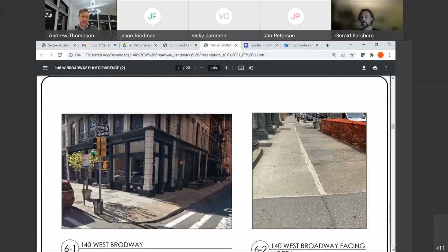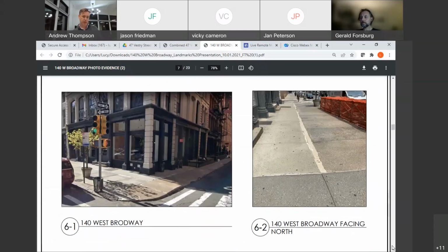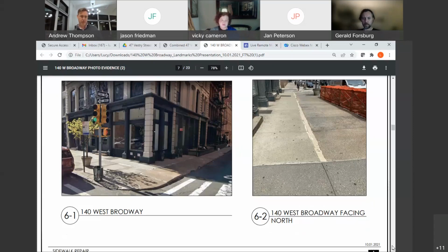So here you're going to see the existing corner up close, right at West Broadway and Thomas Street. The other photograph is looking down towards Thomas Street, and you can see the concrete on the left and the granite stone on the right. And in the foreground part of the picture, you're going to see the next door property, and you see the concrete there is of a darker color, and we have a lighter color next to us. Okay, going on to the next picture.